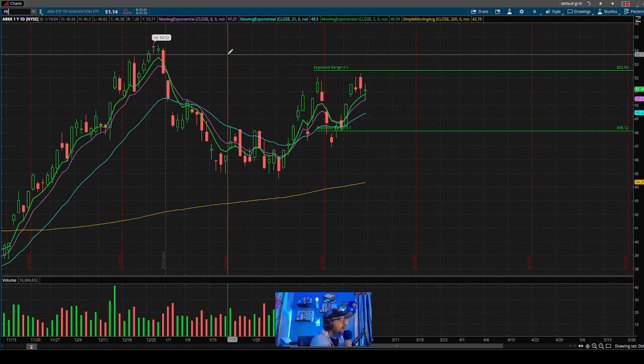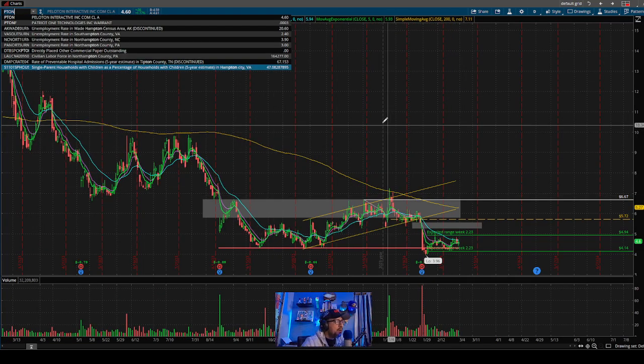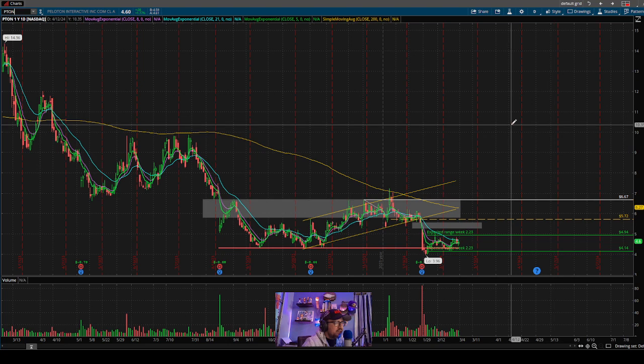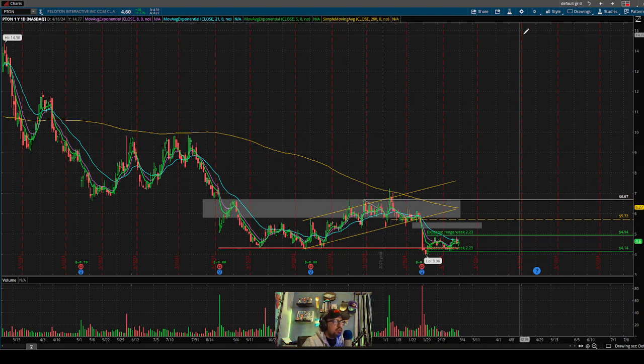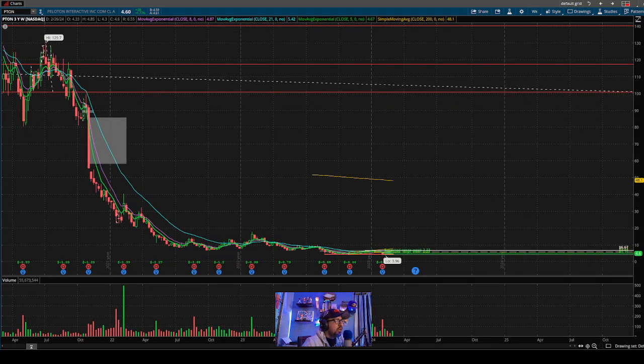Let's look at Peloton now. Peloton is a stock that's not really popular. It's not a stock that a lot of people are excited to trade. It doesn't move much. The range is like a difference of 40 cents. Not even that big of a deal. But nevertheless, this is a sleeper stock in my opinion because it was $129 at one point.